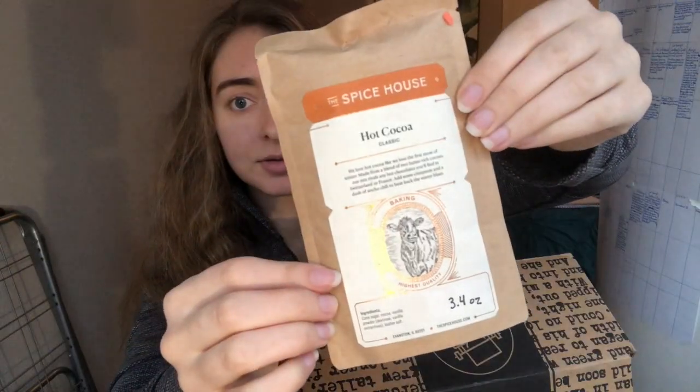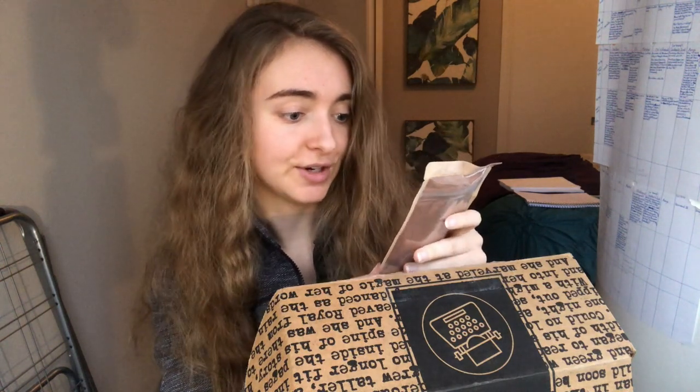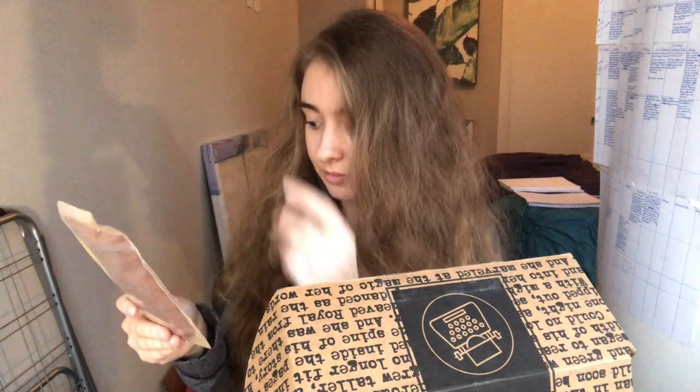Up next, we have a packet of hot chocolate from the Spice House. It says, "We love hot cocoa like we love the first snow of winter. Made from a blend of 2 butter-rich cocoas, our mix rivals any hot chocolates you'll find in Switzerland or France. And it's vegan." Awesome. That'll be really good. Actually, I might have some of that today.